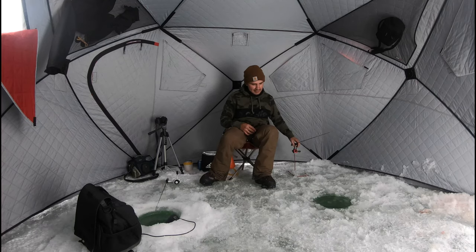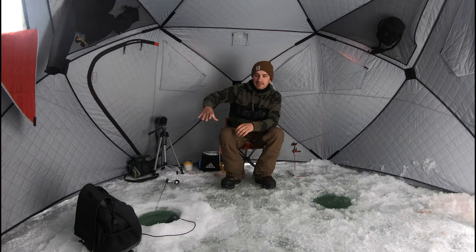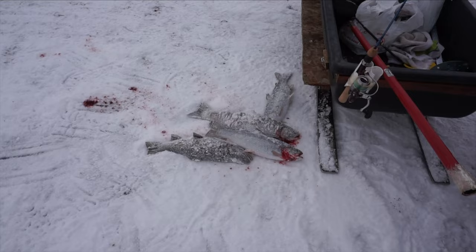Andre already caught his limit. Whenever I catch two, then I'll just be fishing for fun. I already got two, Andre's got four, and the fish are biting. There's a bunch of fish biting, actually. It seems like they're just cruising on by and feeding, so it's a good time. Right now it's the moment. We just gotta get him to bite.